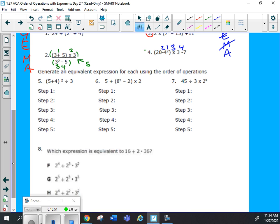Look at that, spicy. Yes, so my class just pointed out, this 2 sort of looks like it's floating and it's not attached to anything. It's attached to the parentheses. So the answer is what's inside the parentheses? Yes, correct. We're gonna square what's inside the parentheses. So let's write down our checklist and let's do this one together.